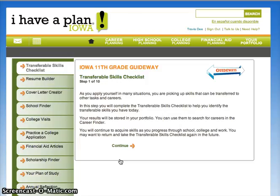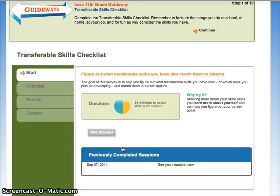Go ahead and continue. The first Guideway is the transferable skills checklist, and this Guideway is going to take you about 30 minutes, so it'll take you the entire advisory period, for example, to complete. So we're going to look at the skills that you have. At the end of the checklist, you're going to be able to find some of the careers that maybe best match the skills that you have. So I'm just going to show you the very beginning here and then let you work. So 30 minutes again is the time that it'll take.